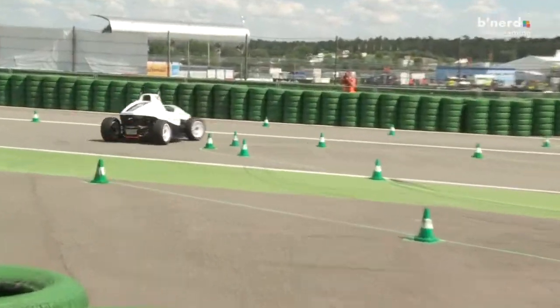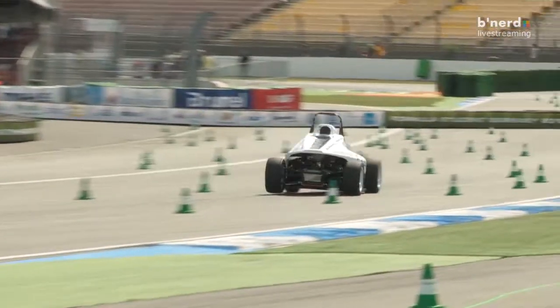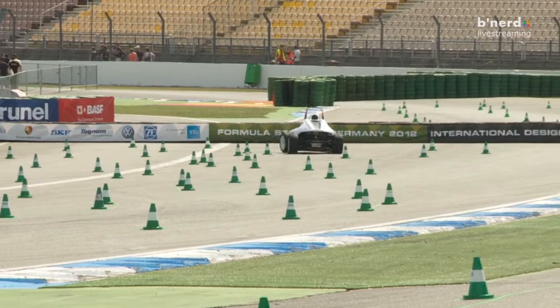Yeah, but they should watch out if they're bottoming out. We really did see that through the bottoming out. He did lose a lot of control in that. He just managed to hold it, but that does make it a bit more difficult.